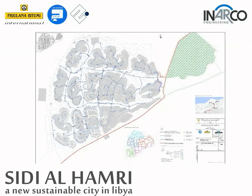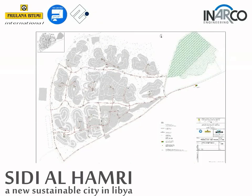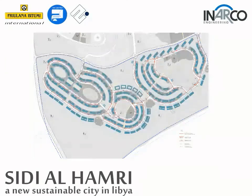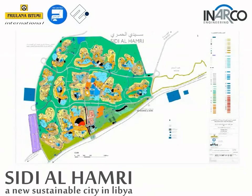The master plan of electricity distribution that allowed to identify the position of transformer cabins, then positioned in the master plans of the different districts. The designers carried out the design of the public lighting network to define the position of lighting poles, especially along the local roads. The master plan of telecommunications.